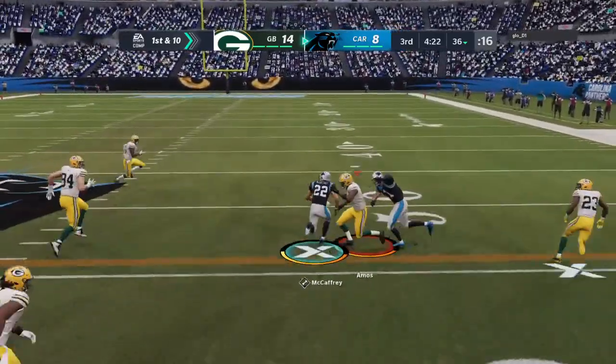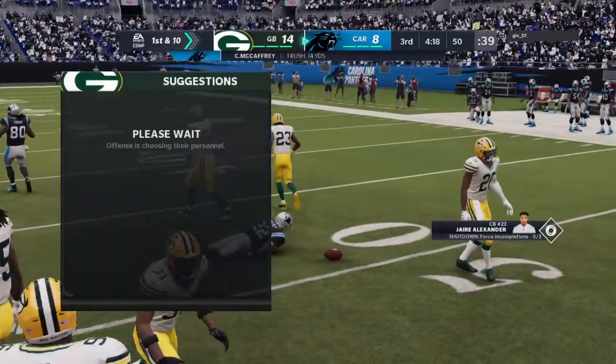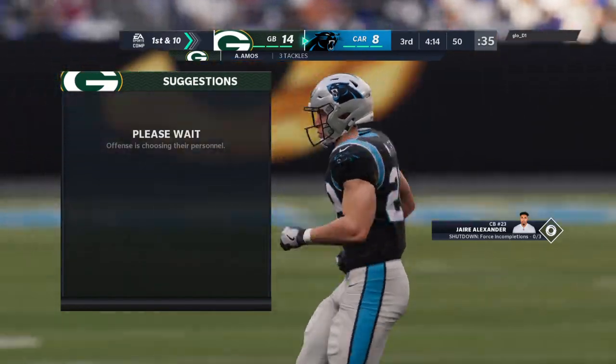Shotgun to McCaffrey. And he gets this one to midfield before he's brought down. 14 yards, good for a Panther first down.